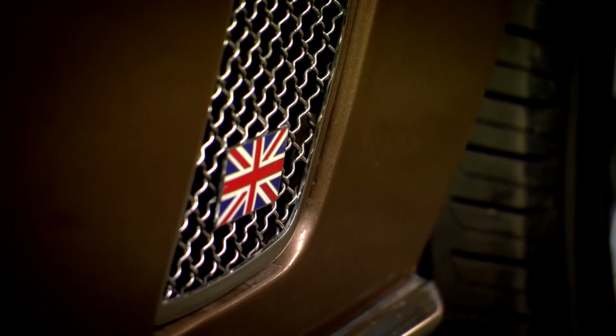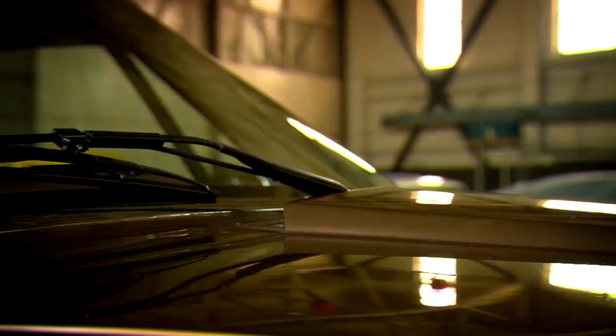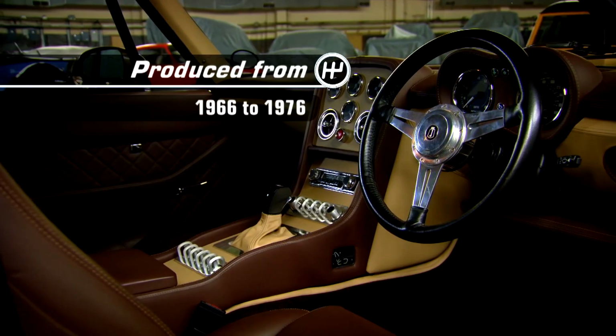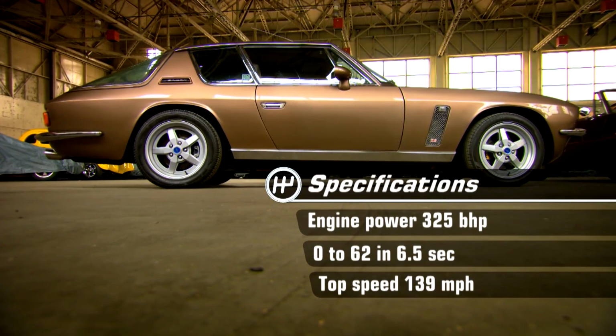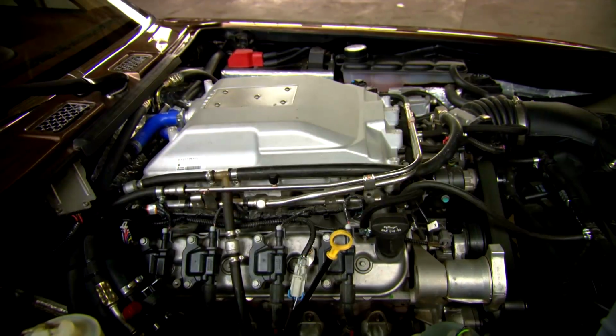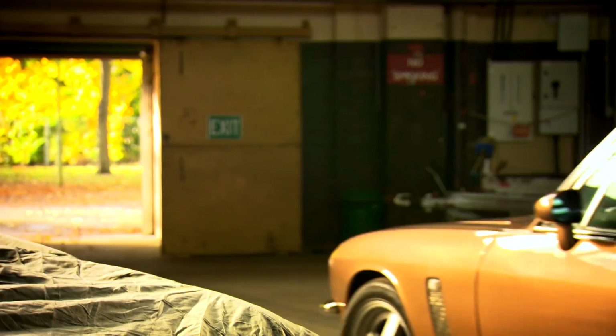For those who want to make a grander entrance, we have the Jensen Interceptor. First launched in 1966, the Interceptor had an impressive specification for its day. But clearly that wasn't enough for Jensen Automotive International, because their model boasts a supercharged V8 producing 556 bhp.